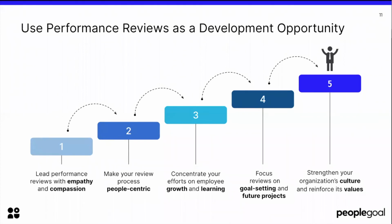These conversations should give us something that we should look after instead of being judgmental and around what we did wrong. We need to focus on reviews, and more specifically, we need to focus on goal setting and future projects, be optimistic about the future and how we can further improve. Finally, if we manage to do 1, 2, 3, and 4, we will strengthen our organization culture and further reinforce the values. Yeah, for sure, Chrissa.